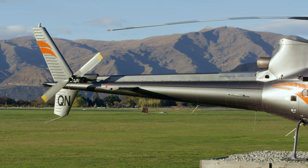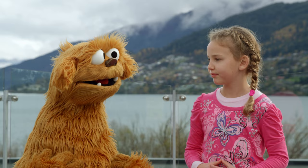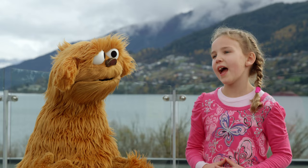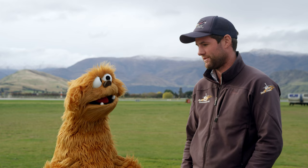What is a helicopter? Well, it's a thing where it flies through the air and it goes chugga chugga chugga chugga. Chugga chugga chugga chugga chugga. What a great sound! And how does it fly through the air? Does it have wings? No, it has these things called blades, and they go around really fast, which make it fly. Oh, they go round and round and round. Yes. Oh, what are the blades called? Just rotor blades is a simple name for them.